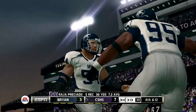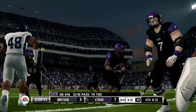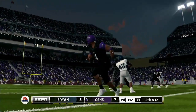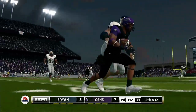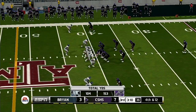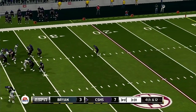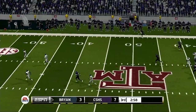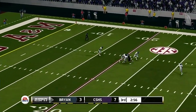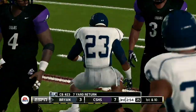He was tackled immediately. That series left the offense scratching their heads a little. That makes it third and 12. Crockett awaits the snap. He gets it away, and this is a really nice punt. They'll bring him down to the 23-yard line.